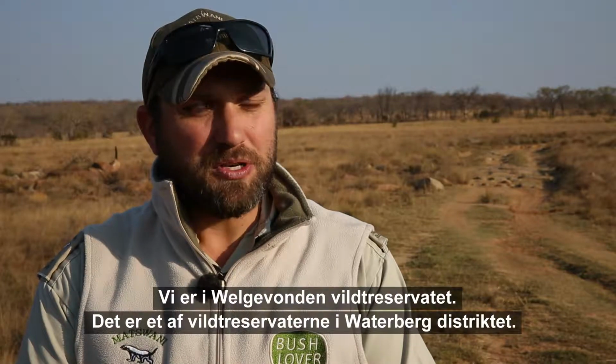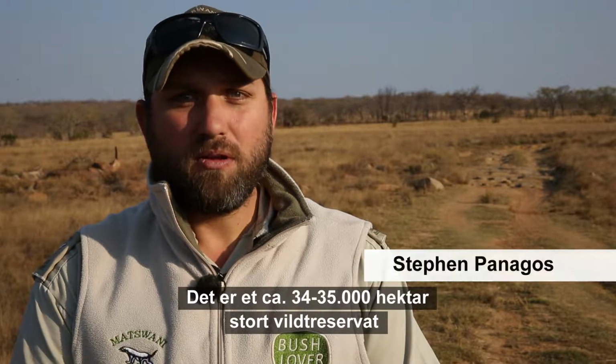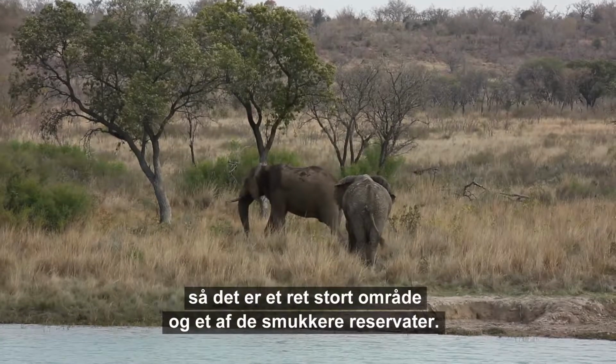We're in Welgevonden Game Reserve, one of the game reserves in the Waterberg area, roughly 34,000 to 35,000 hectares. So a relatively large area, but one of the more beautiful ones.